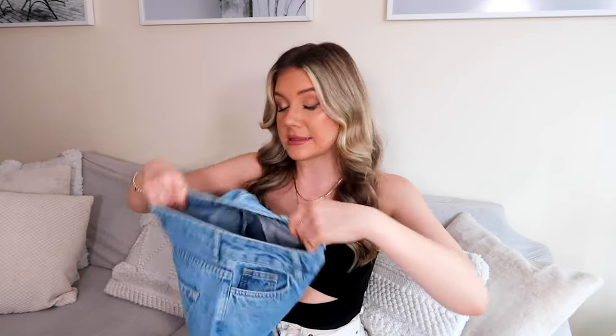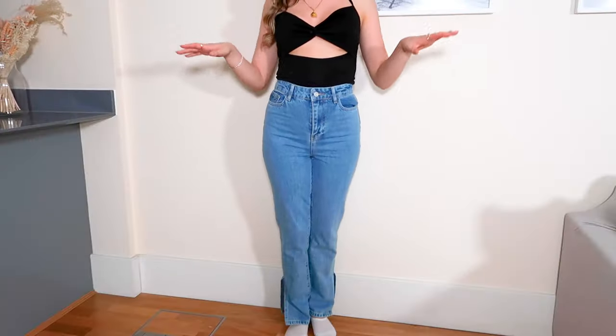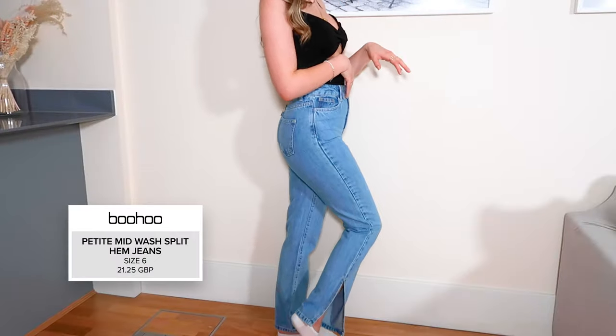These are very much night out jeans, I would say. Well, they don't have to be, but I just think they look nice when you want to show off your shoes. These are the jeans to wear. And I picked them up in a size 6, which I don't know if that was the right decision, but we will find out. I hope this angle's okay, and I hope you can see them all right.